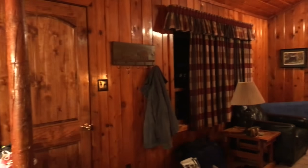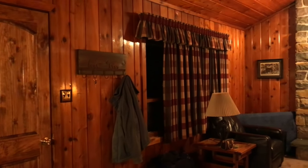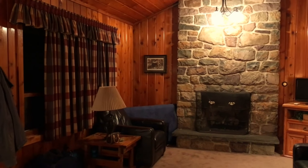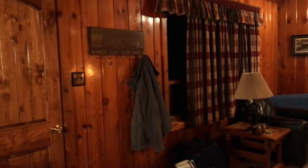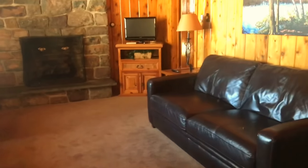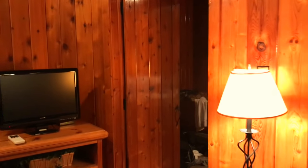Okay, so here is a quick tour of our cabin. We're sharing it with like 100 people, so it's a bit of a disaster. So I'm just going to show you a little bit of it without showing you the mass destruction of it. But here is the door where you enter, and then here is the main living room area with the fireplace and a couch over here. And then coming through this door here is our bedroom.